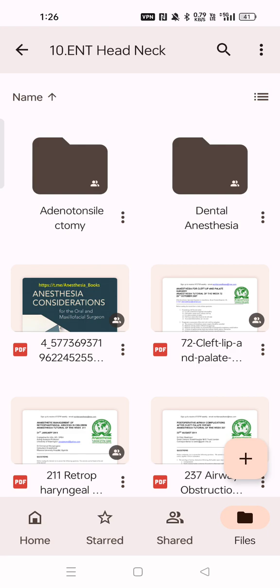So this is all about the basic chunk of things which you will need when you are doing ENT surgeries. We will have a formal discussion about all this.